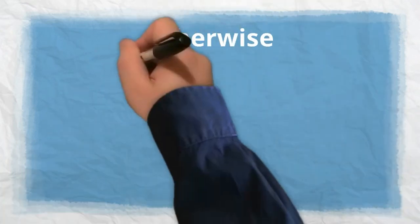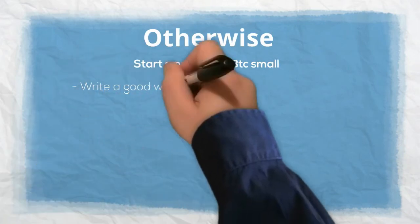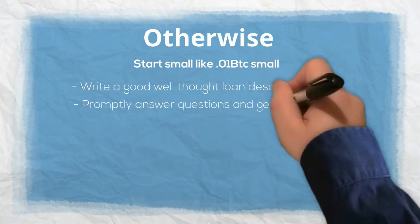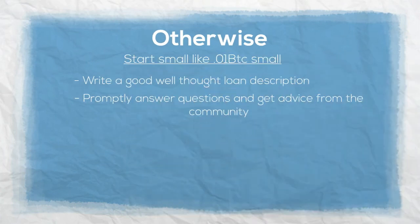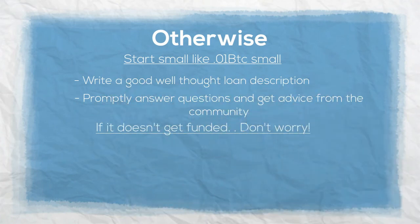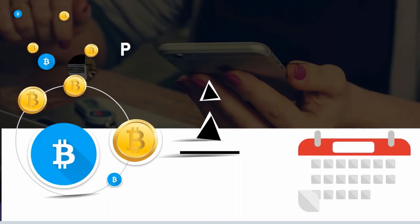Otherwise, start small. Like really small, like 0.01 Bitcoin small. You won't get funded, and you'll likely get discouraged if you start too high. Some other solid advice is to write out a good, well thought out description, and promptly answer questions from the community and acknowledge their advice. If you don't get funded the first time, don't worry. You just need to sweeten the deal a little. You can do this by asking for a smaller amount, adding collateral, or just listening to any other advice offered.